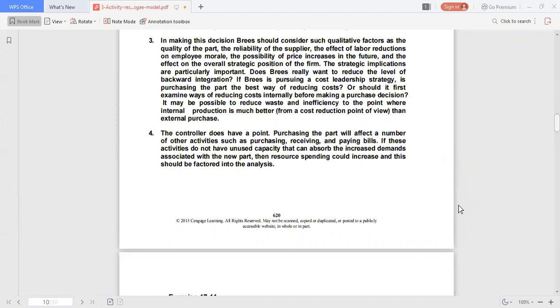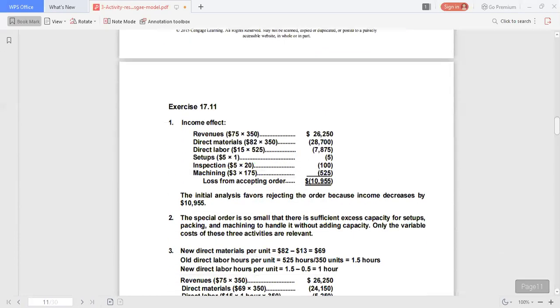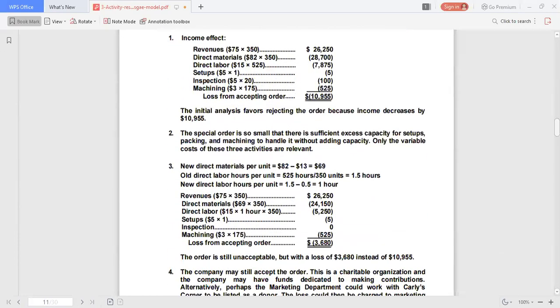Now we go to the next problem, 3-17, resource usage model, special order, 3-11.